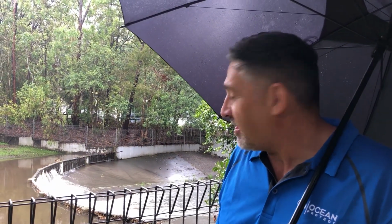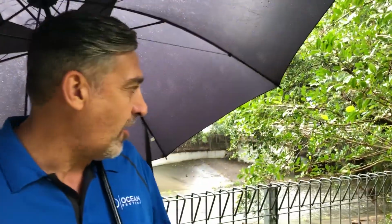Just wanted to show you this. There's a bit of an idea of how the old school trash racks used to work. Obviously at Ocean Protect we've got heaps of new improved style treatment devices that do a great job of removing pollutants from stormwater. And one thing you can see too, there's a little sign here.